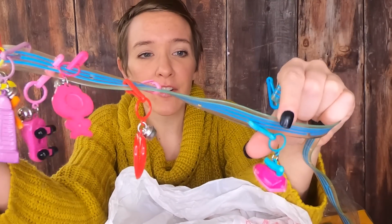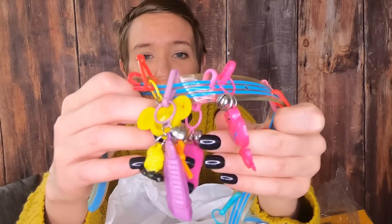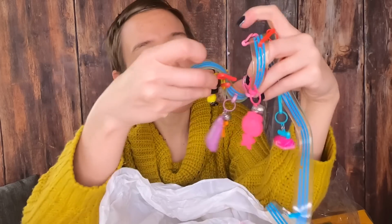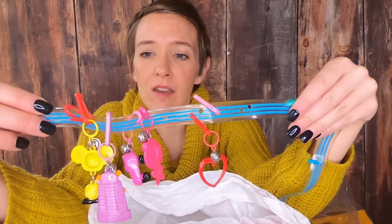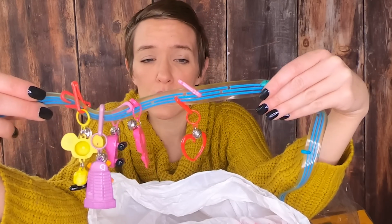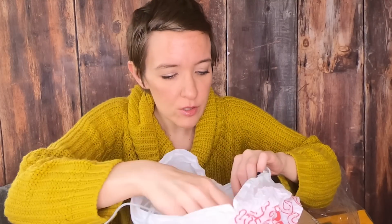So we have an iron, a frog, a roller skate, a windmill, and a mouse. I don't think they're branded. I don't even remember where I purchased these, if I got them in one of those candy machines where you put the quarter in. I don't know, but these were all the rage.